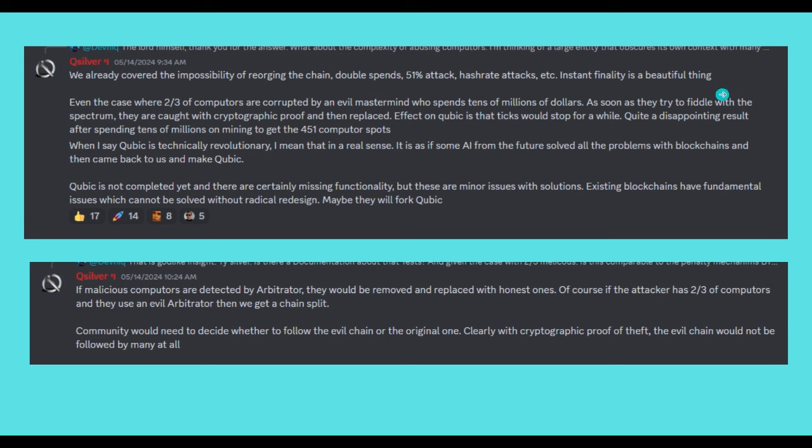As soon as they try to fiddle with Spectrum, they're caught with cryptographic proof and then replaced. So they'll just spend $10 million for nothing, or tens of millions of dollars. Effect on Qubic is that ticks would stop for a while. Quite a disappointing result after spending tens of millions on mining to get the 451 computer spots. When I say Qubic is technically revolutionary, I mean that in a real sense. It is as if some AI from the future solved all the problems with blockchains and then came back to us to make Qubic.